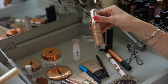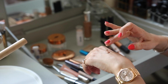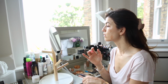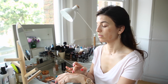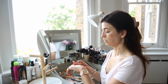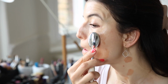Next up, we're still in the very glowy, hydrating spirit. So I'm using these two products next, Illusion from Hourglass and the Brightening CC Serum by Terry. They're both very natural looking products. I think the Illusion is actually a skin tint. And what I do is I mix them both to give me that glow again. I'm using a brush to apply it, but you can apply your products with your finger, your brush, your sponge, whichever way you're used to doing.